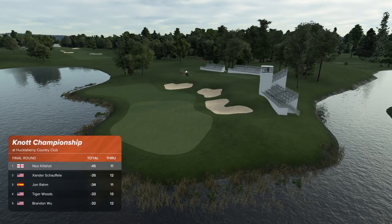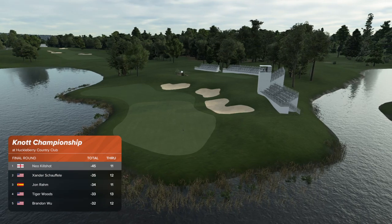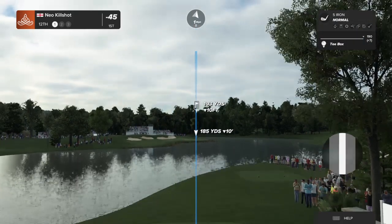Well, that's a phenomenal performance. The lead is now out to 10 shots. Incredible. And I don't know if the rest of the field is up for catching them here today in this final round of action. Let's head to the 12th hole, shall we?